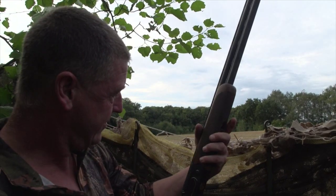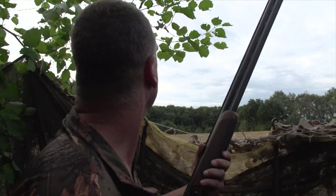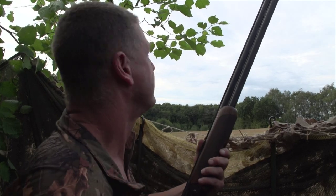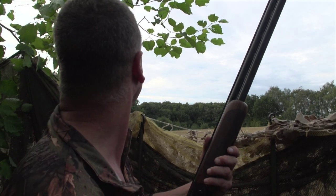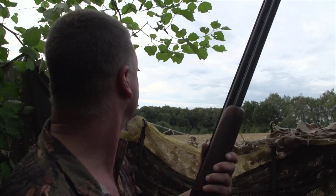I'll tell you what, I had a little play with it yesterday, and the trigger pull on this is totally different to the A400, the semi. But I've got to get used to this because of game shooting and that. The first couple I shot at, the old gun went off before I was ready, or before I was full on it. But just touch the trigger and away she goes. But I've got the hang of it now.